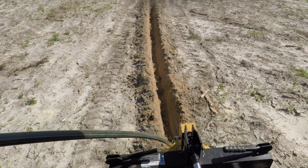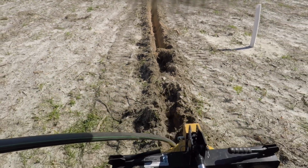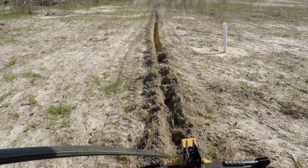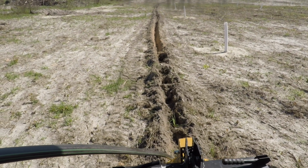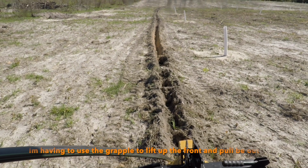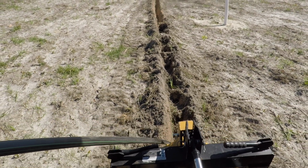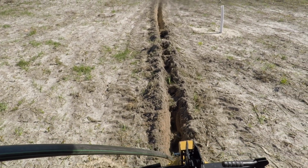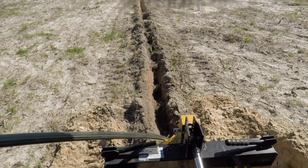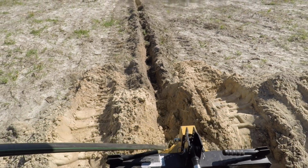So I'm about to drive over my trench that I dug out earlier today. Might get a little bumpy. There you go. Let's see if I can get over it. Oh no. I had to pick myself up with the grapple. Here's the back wheels going in it. Looks like I'll have to dig some of that back out.